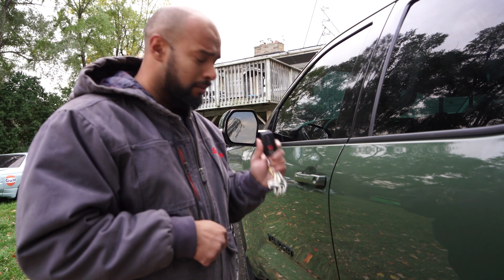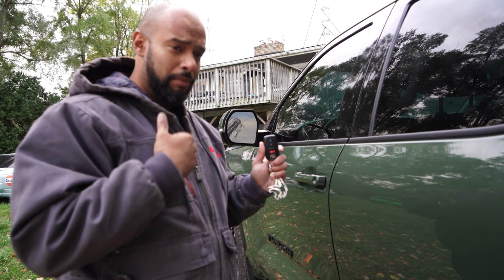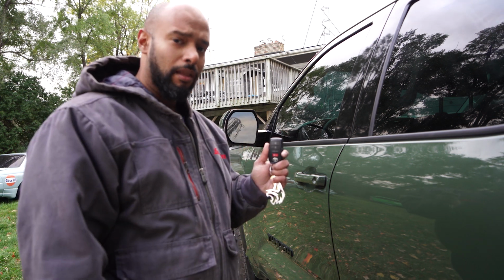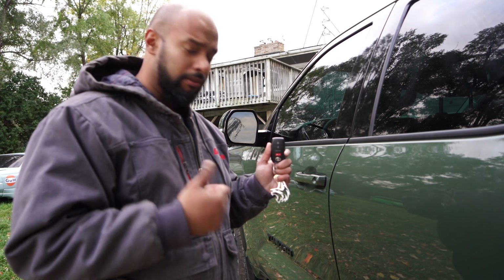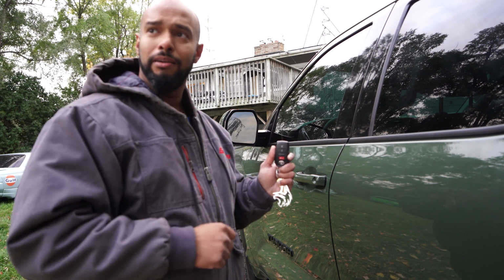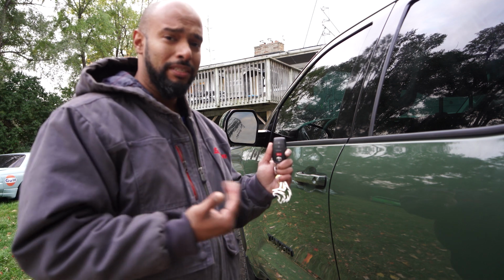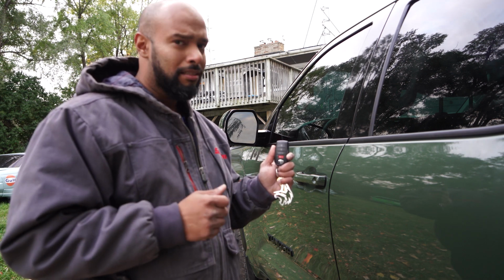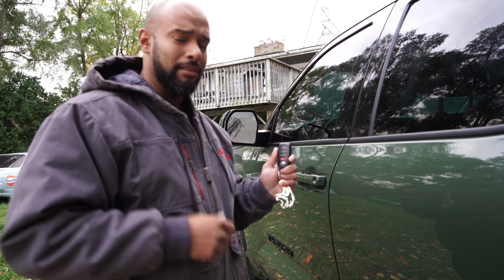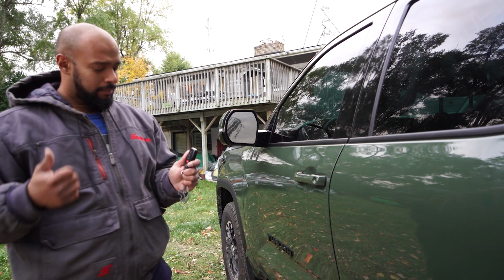But one thing I'll tell you, it's a very weak signal. I could be, let's say, 100 feet away, with nothing obstructing between me and the truck, and if I try to unlock it, it won't. In my previous Hyundai Santa Fe, we had a smart key. I could unlock that sucker 1,000 feet away with buildings in between. But with this, I noticed you really have to be within 30 to 40 feet, you click it, it will unlock. Anything more, it just doesn't work. Is it a bad thing? Not sure. Is it a good thing? Definitely, because it's just a little harder for the thieves to get hold of that signal.